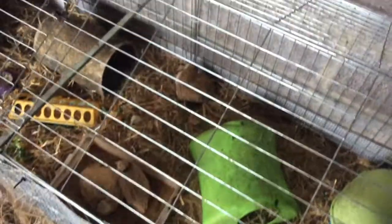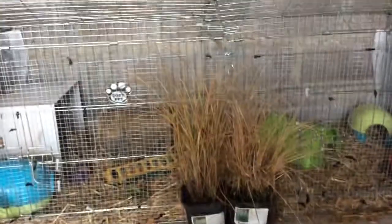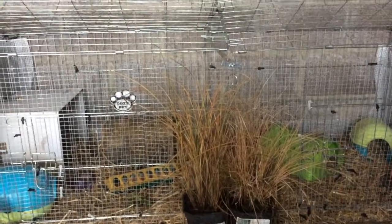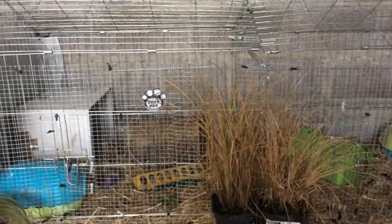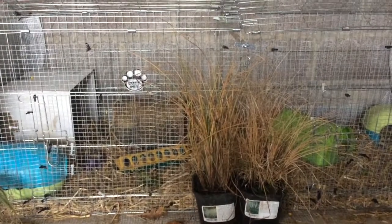As you can see, I've made some reinforcements. I'll just show you a bit. Okay, so I added the aviary mesh, which is what I was using as a fencing down in the poultry paddock. So I've put this on here because Tiger and things like that could get their feet through the bars.